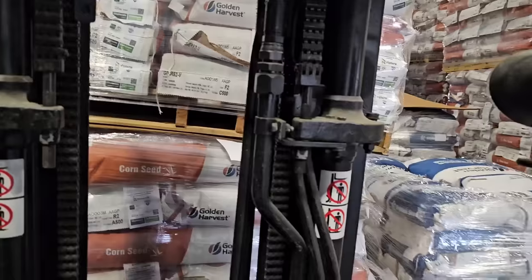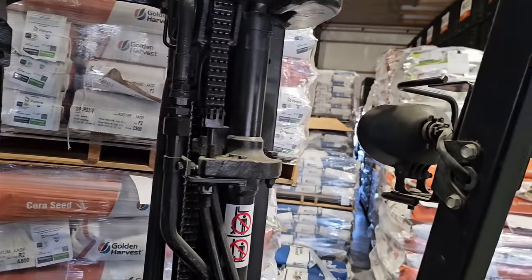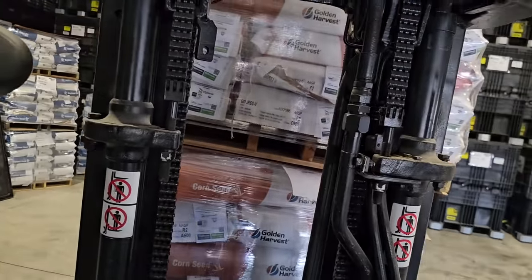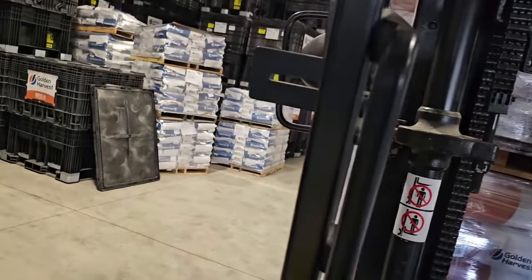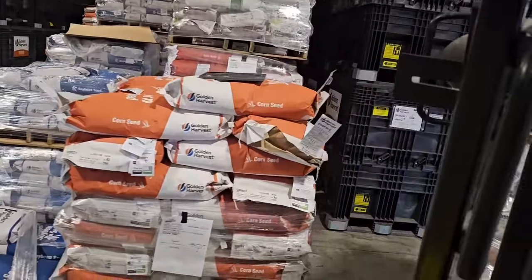Alright, we are back. Sales rep Tony is here sorting plot seed again. We gotta get out, sort out the corn that we need to make this next delivery. Once again, the rule is always that whatever I need is as far in the back of the row as possible. So we've got a pallet that's clear against the wall in that line. We've got to move everything to get to it. Of course we do.